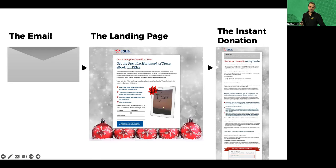And you land on an instant donation page, which certainly confirms that you're done with the work, you're going to get the free offer, but then it moves directly towards this donation appeal, in this case around Giving Tuesday. Why should you give in support on Giving Tuesday? And it has a form right there on the page.